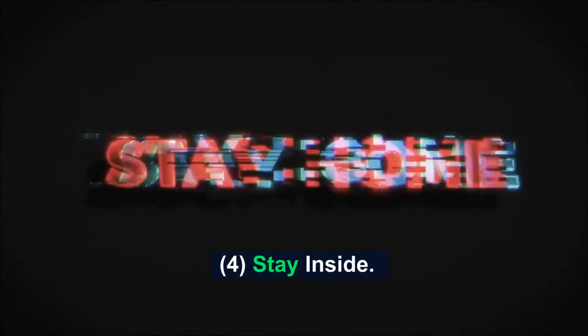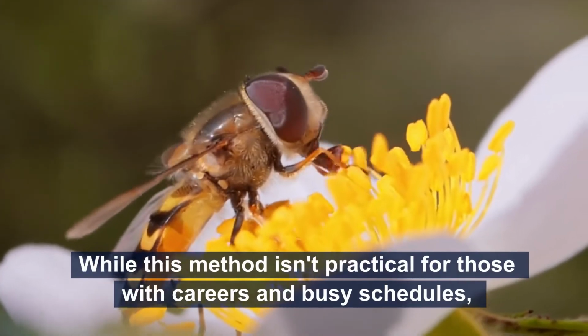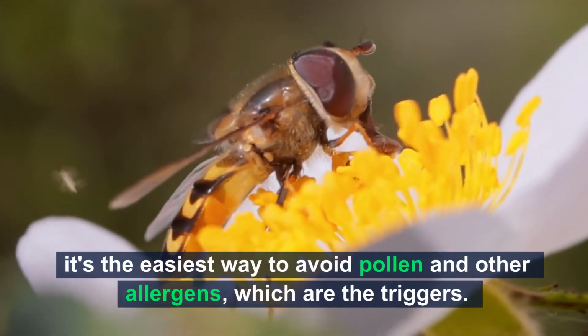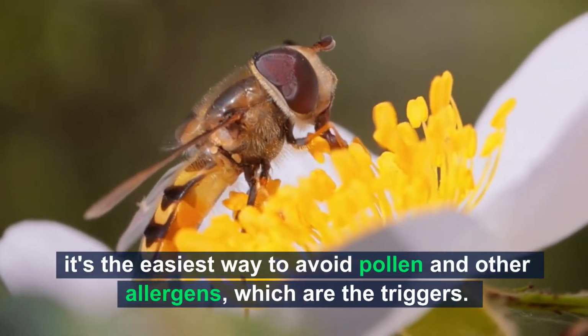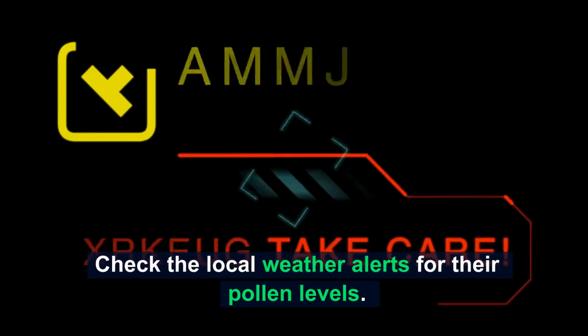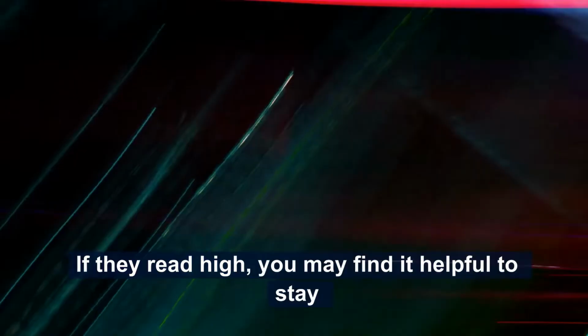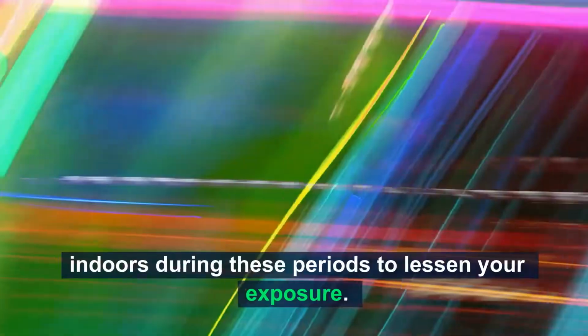4. Stay inside. While this method isn't practical for those with careers and busy schedules, it's the easiest way to avoid pollen and other allergens, which are the triggers. Check the local weather alerts for their pollen levels. If they read high, you may find it helpful to stay indoors during these periods to lessen your exposure.